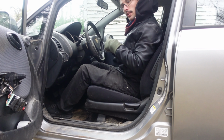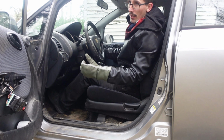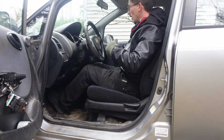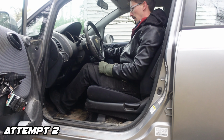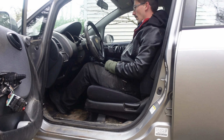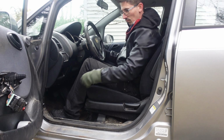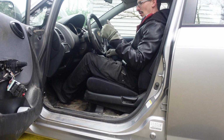Hopefully this thing starts. It was pretty hard for it to start the other day. It took like 10 minutes of trying over and over for it to finally come to life. I took the battery out of the other Fit and put it in here. That works. Try again. Close.